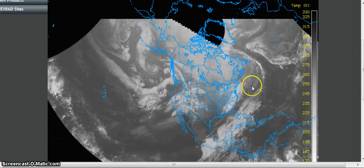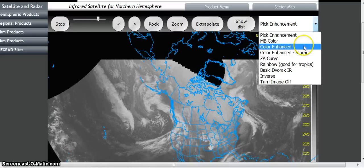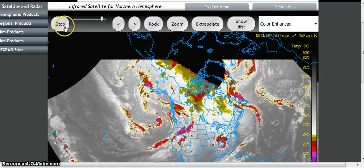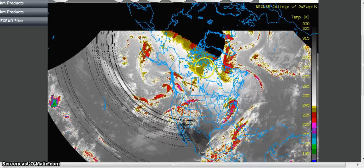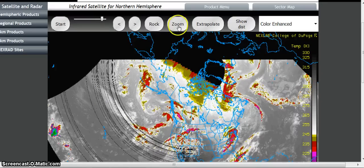Okay, so isn't that amazing? Sometimes it's fun to look at it in a different light. Let's see if we can see it a little bit. See if I can. Okay, let's go back so you can see it clear.